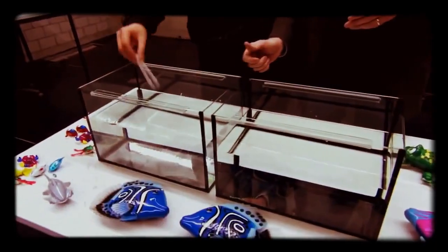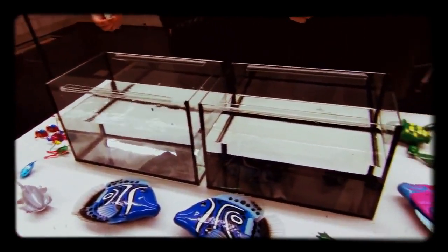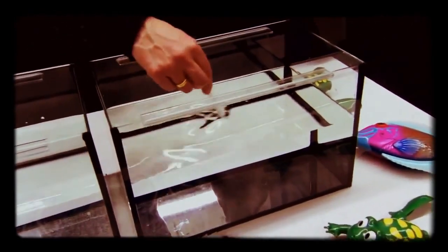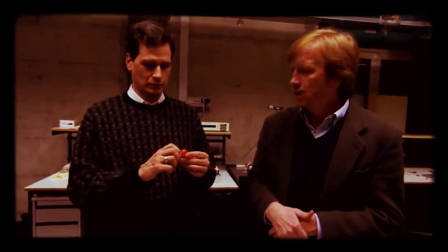Okay. So what we've got here are 2 tanks. One is just regular water out of the tap. Yep. But this other one's glycerin. It's much thicker, kind of like oil or corn syrup, something thick like that. Okay. So let's look at how something like this toy goldfish is going to swim in water. Wind her up? Wind her up and let her go, yep.